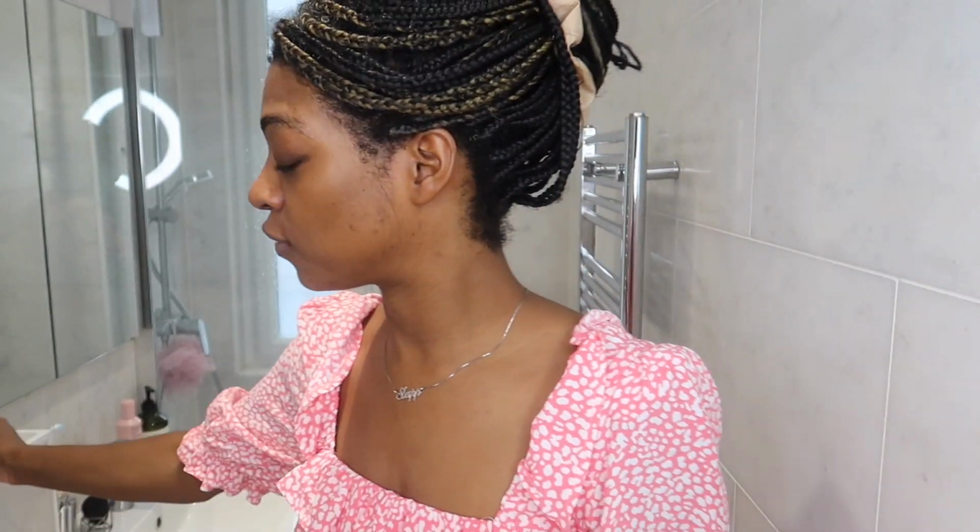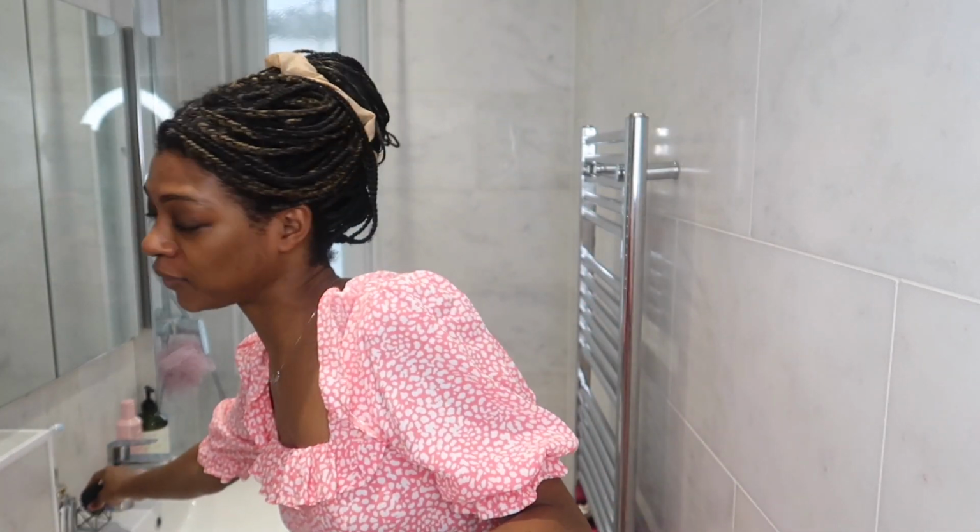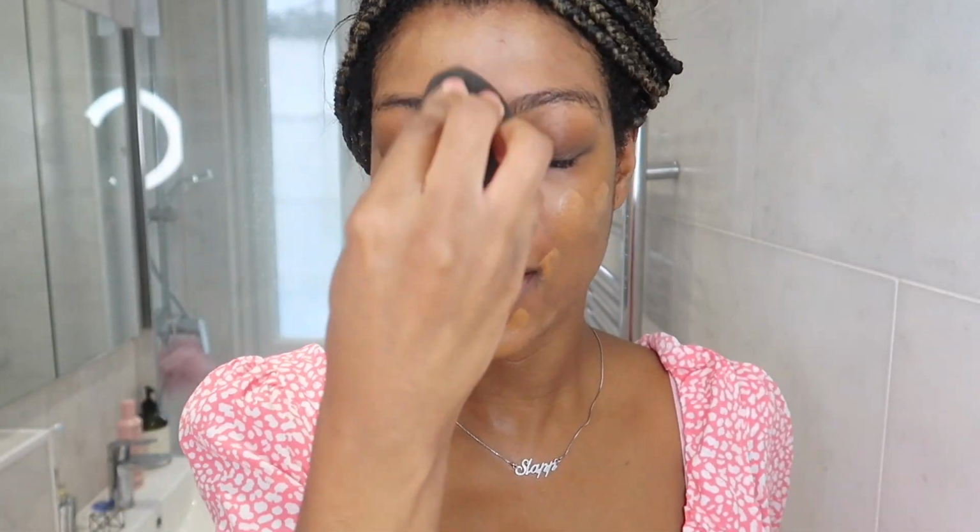So I'm going to quickly pop this on. This is the Capture Totale foundation in the shade 5N. This is day 2. I have just primed my face with the Laura Mercier primer, which is the same thing I primed it with yesterday. And I'm going to go in and do the same concealer. I'm going to do an exact replica because I don't think it's very fair that I didn't really give it a chance. But I do remember my face looking good when I came back, so that's something.